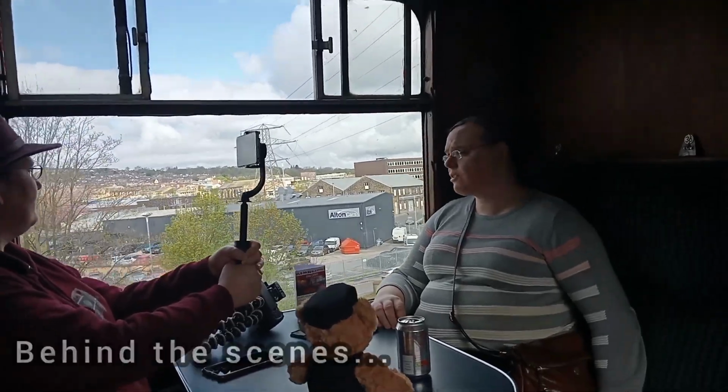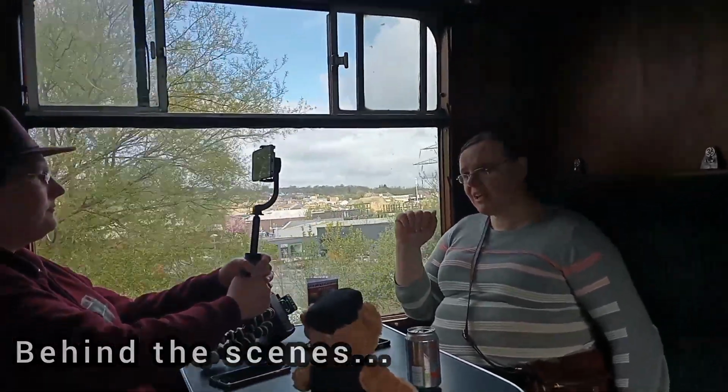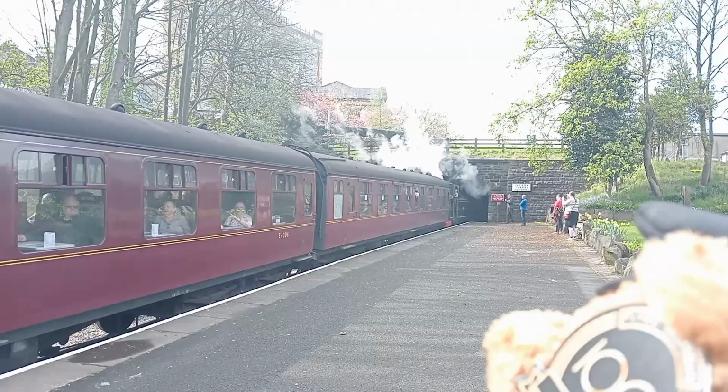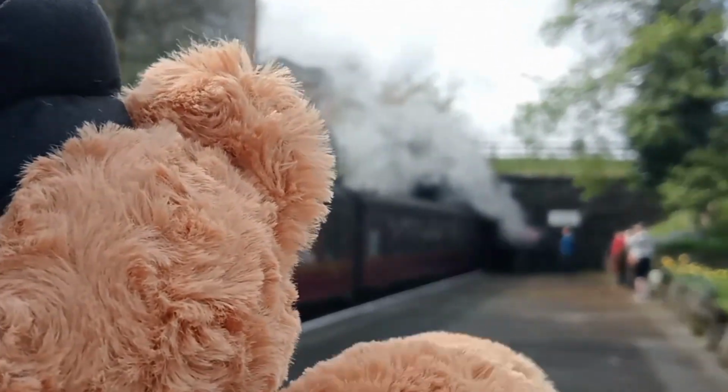Throwback in time, retro experience. But the scenery too, we're in Bronte country. And so the train's dropped us at Ingrow West. The bear is just waving goodbye to the train. We're going to go check out the museum.